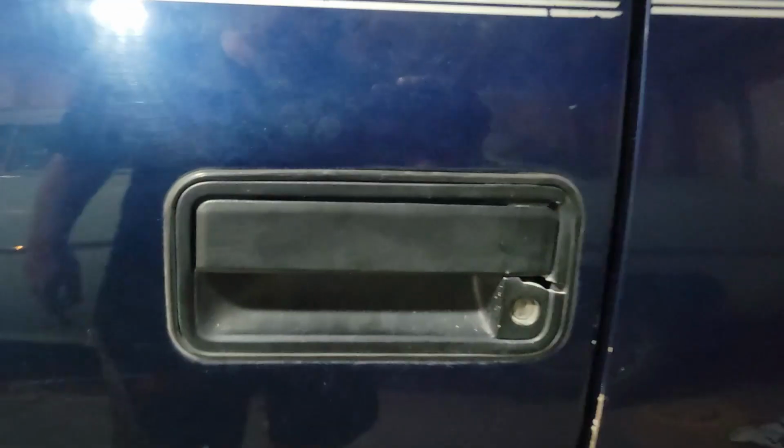Today we're going to deal with something that's been plaguing me for a long time. I finally was able to get the parts that I needed, and we're just going to cut the fat. That right there is new door handles.